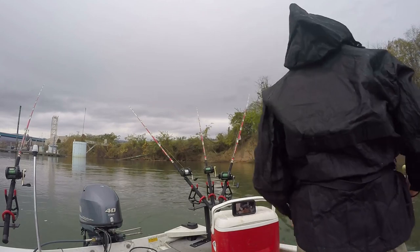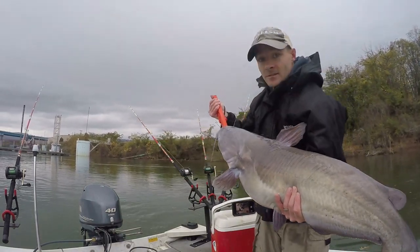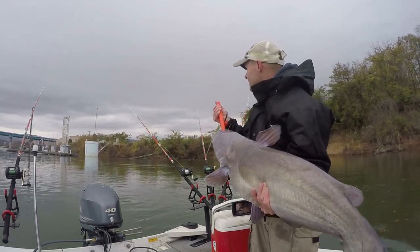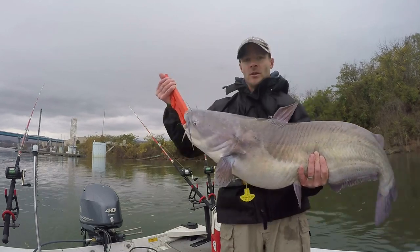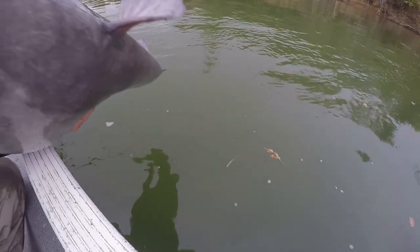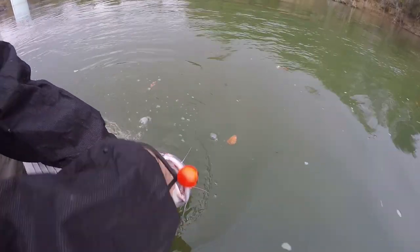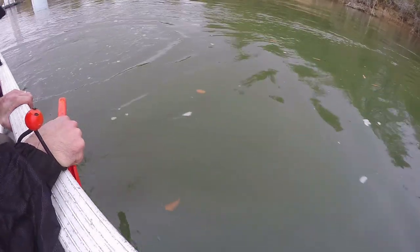There she goes. All right, and here's the, sorry, I'm just looking at that rod. Here's a 21 pounder. We're gonna release it. Oh, that was quick.